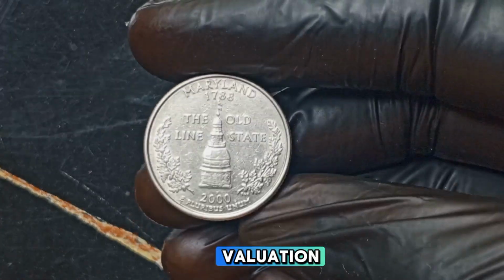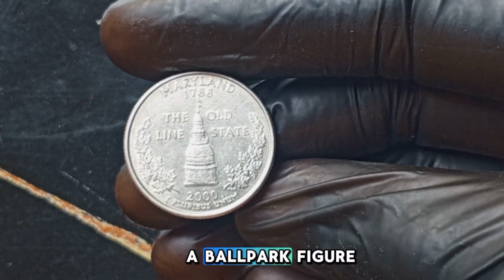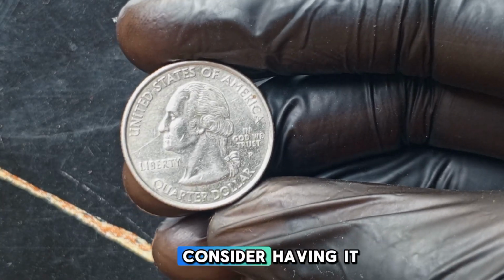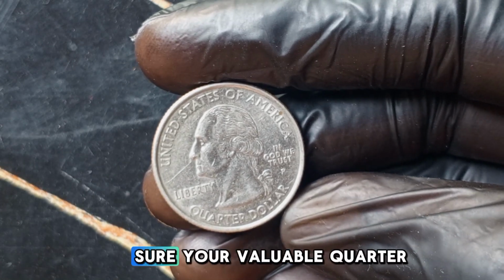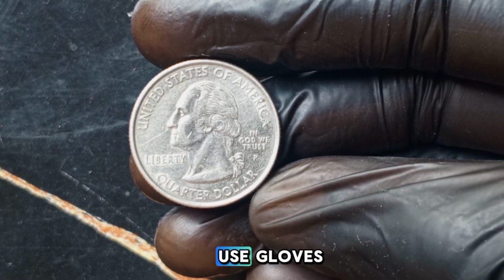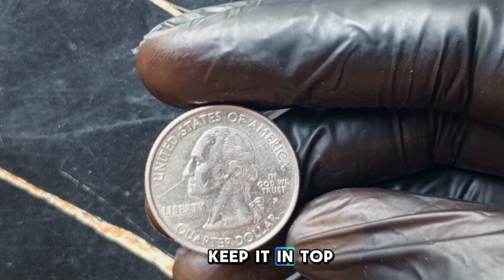3. Coin valuation sites, like PCGS or NGC, can help you get a ballpark figure. If you think you've got something really special, consider having it graded by a professional coin grading service. To make sure your valuable quarter keeps its value, handle it with care. Use gloves, avoid cleaning it, and store it in a coin case to keep it in top condition.